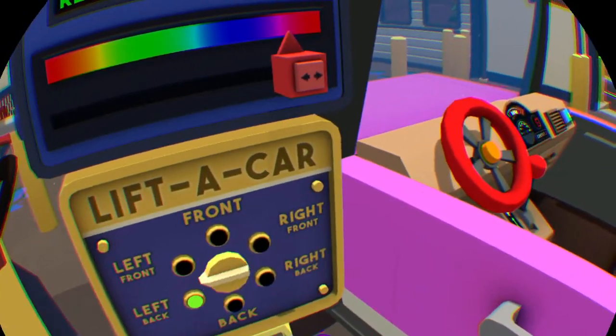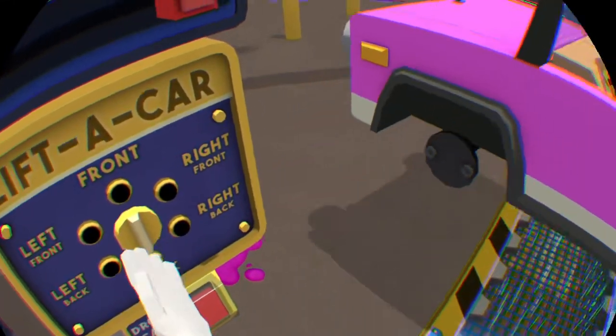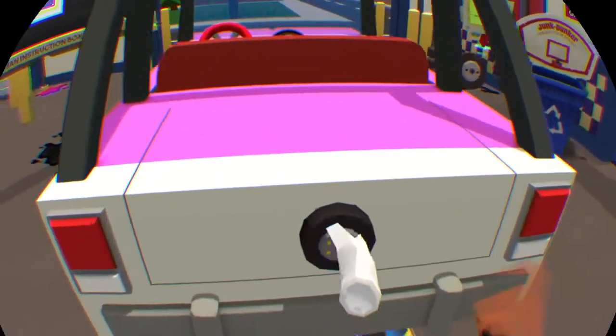Let's wrap this up by giving me a new license plate. Yeah, just to really drive home that unique new look.